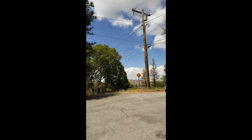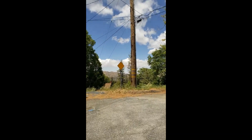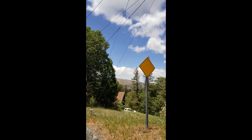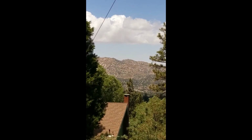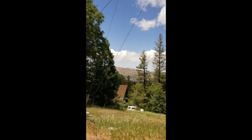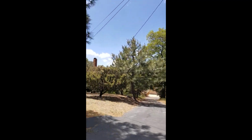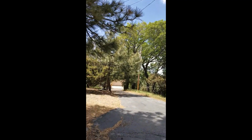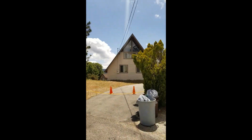And the views out here are just gorgeous. You're really just a short walk away from the boundary of the National Forest, so you can go hiking, you can go exploring. Me, I like to take the dog for a walk and see what we can find. But isn't that just a fantastic view? This, by the way, is an access road that goes down to properties down below on the other side of the neighborhood, but we are at the end of a cul-de-sac here.